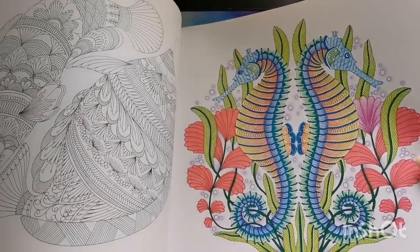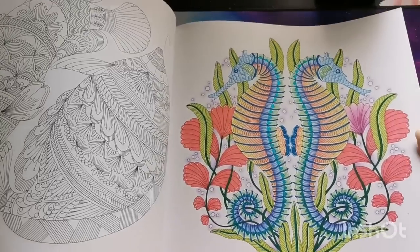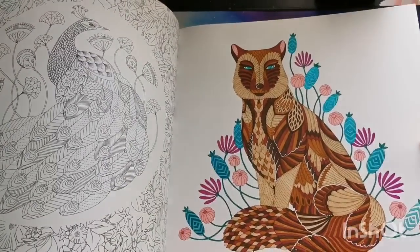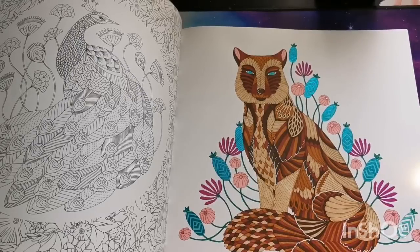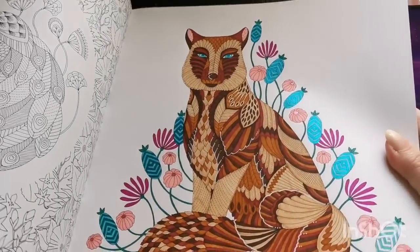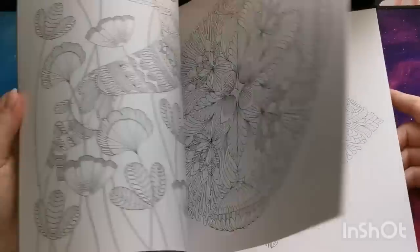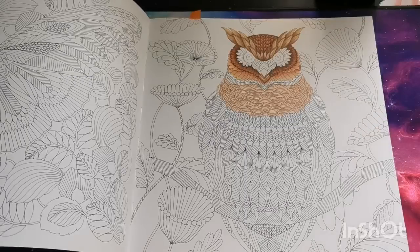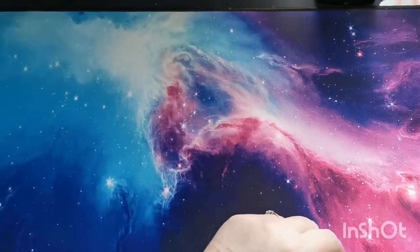This was a buddy colour. I love how that turned out, and even now I really like that page. So pretty. This one was done all in fine liners and Crayola Super Tips with a little bit of glitter gel pen. And this is a whip that's been a whip for ages. I need to come back and work on that one. So that is Wildlife Wonders.